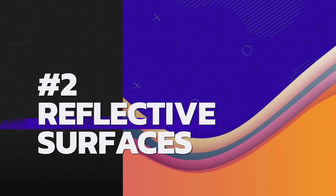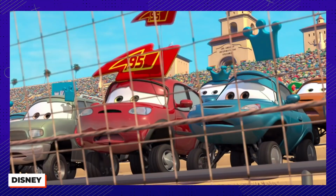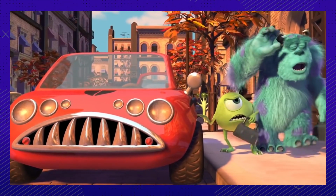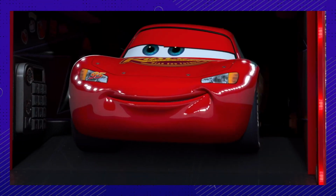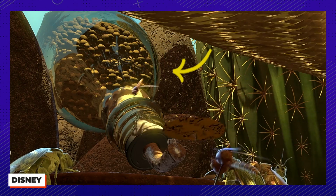Whatever. Number 2. One glass bottle changed everything. Cars needed complex reflective surfaces its entire movie, and so automatic reflection was developed. This model was scrapped for Monsters University, though. Anytime a light was added to a scene, it automatically created the necessary reflections on every character and object. Cars 3 took the reflections further again by creating a bump roughness technique, allowing for imperfections to reflect light separately. This all started with one moment in A Bug's Life with a glass bottle.